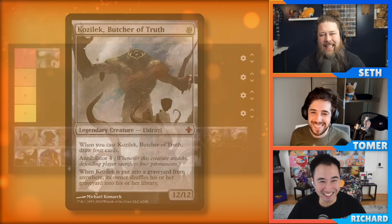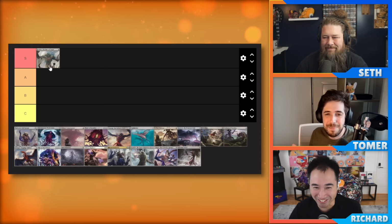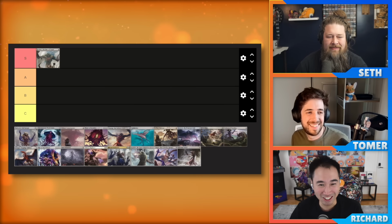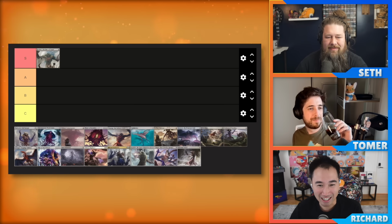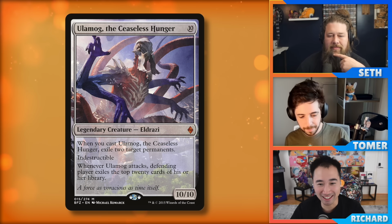Spoilers. Let's move on to the next card. So 2 S's and an A. We're keeping Kozilek up here in S unless he gets bumped. Okay. Tomer was alluding to Ulamog. Ulamog, Ceaseless Hunger.